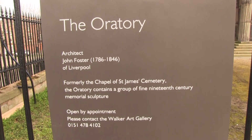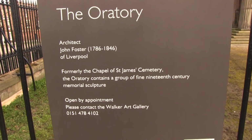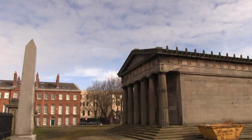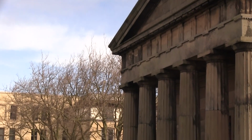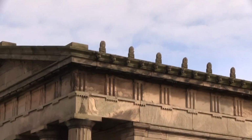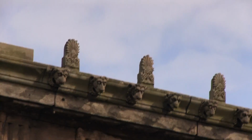1786? Well, no, that was when the architect was born, probably built around the early 1800s. But, you know, I was talking about Corinthian columns before. We'll have a look at some Doric columns. There you go, that's the difference. These are a lot more simple, they're square, and they've got those little dots above them. And there seem to be some weird Inca, Aztec, Mayan sculptures on top there, very interesting.